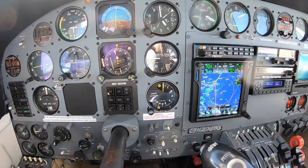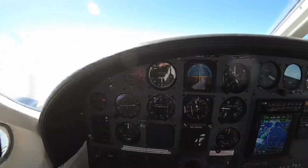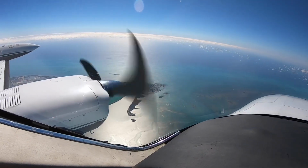Charlie traffic, 12 to 1 o'clock, 8 miles, opposite direction, Cherokee 3500 climbing. 05 Charlie, be looking for traffic. Cherokee 700.